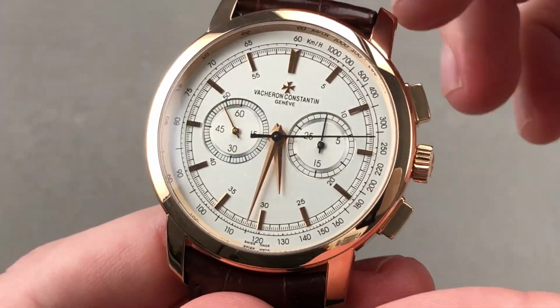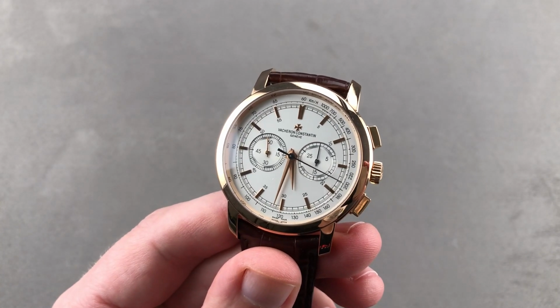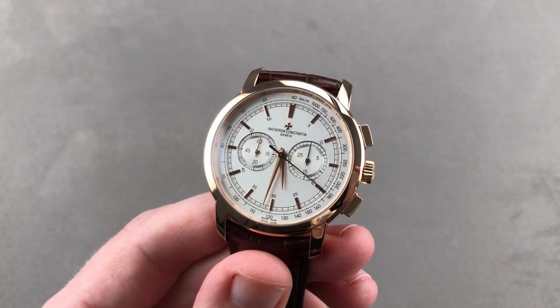A sporting chronograph, but not necessarily a sports watch. It's 30 meters water resistant, but in every other regard, this is a daily driver of the highest grade.